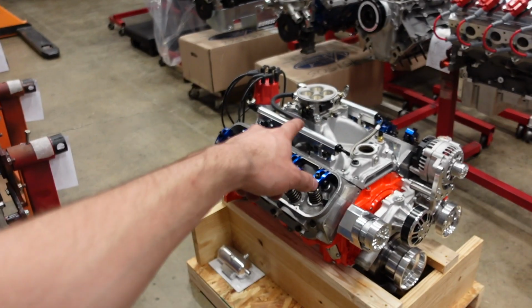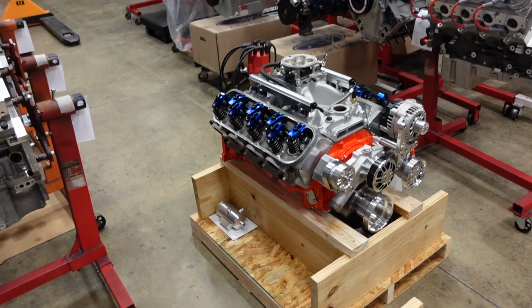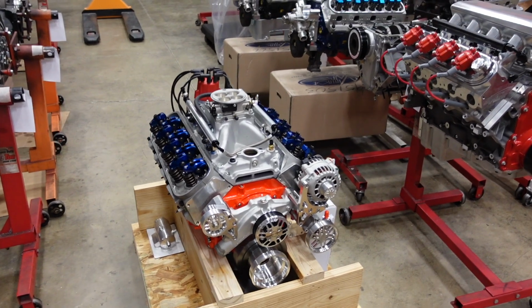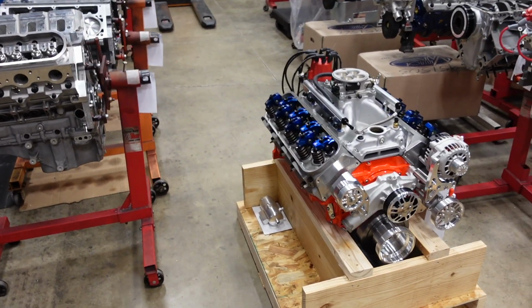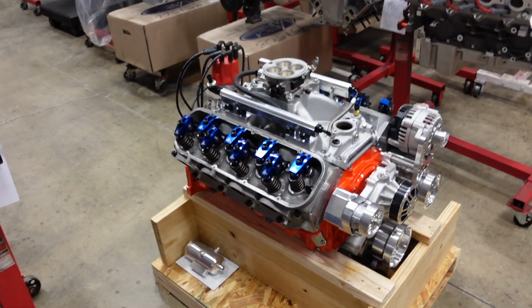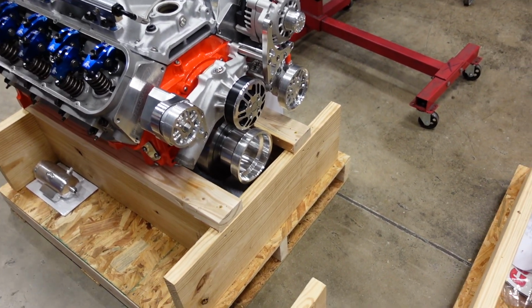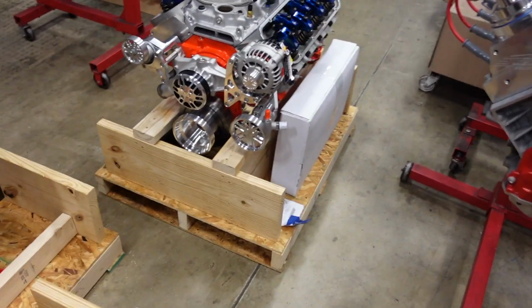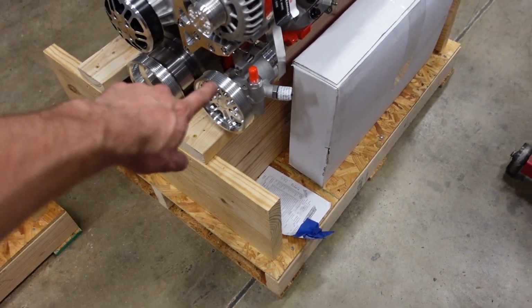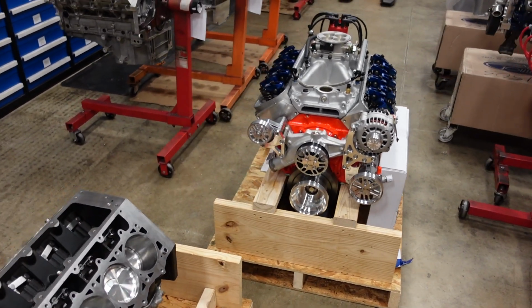The coolest thing about these is you tune them from your smartphone. I think that is just such a cool feature compared to using the little handheld tablet that the Holley systems have. So this guy also got a full Concept 1 serpentine kit, power steering pump, alternator. He did not want AC for this build. And we also got him the correct power steering configuration because he is running a Hydro Boost kit for his brake system in his car.